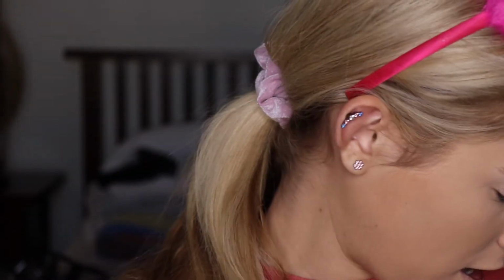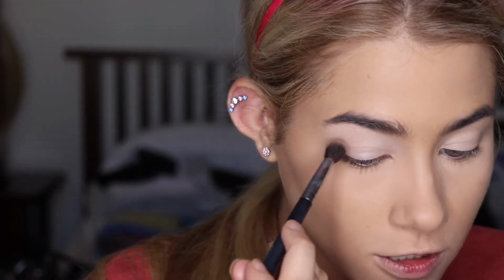I'm gonna bring you guys in a little bit closer as well because I'm doing eyes. I'm gonna go in with the Urban Decay, what is this? My friend got it for me for my birthday. Born to Run palette. And I'm gonna go in with the shade Still Short, which is kind of similar to the one I was gonna go in with from the Desert Dust palette, just a bit darker, sorry. Just going to apply that through the crease of my eye.